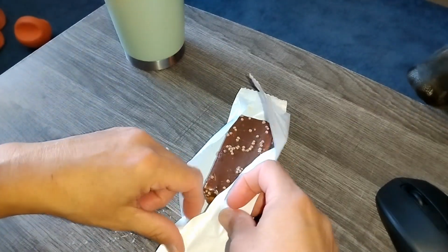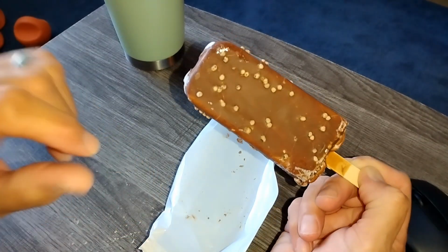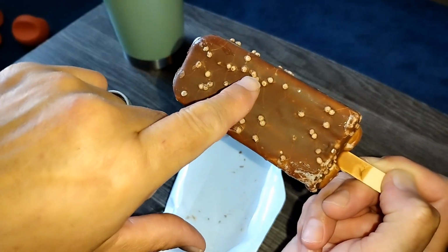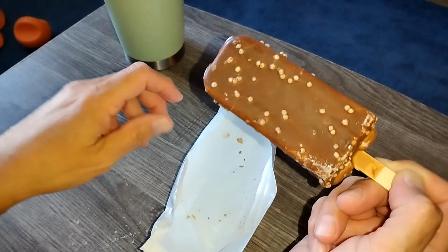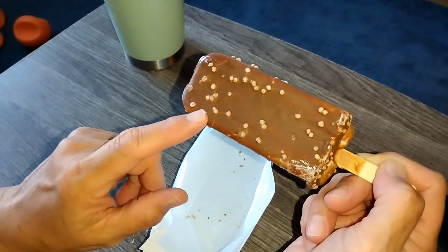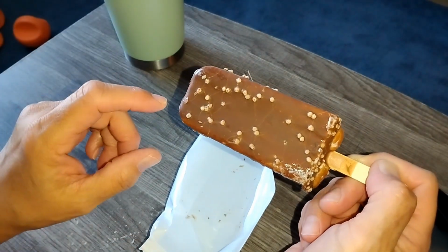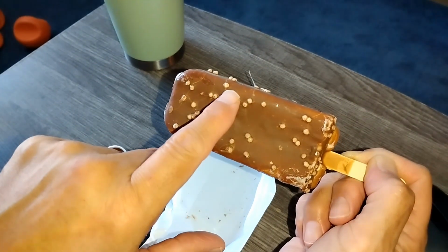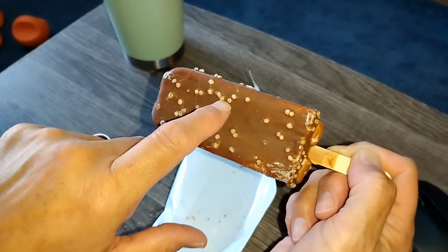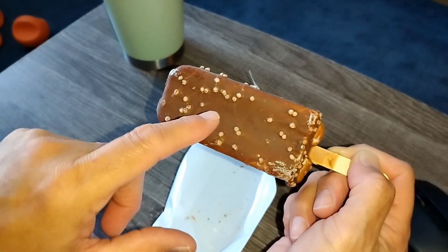So I had one yesterday. These little Crunch things, I would not recommend the Crunch bars, the Great Value Crunch bars. If it's just a chocolate coating without anything on it, that's fine. But these, what are supposed to be the Crunch in the Crunch bar, they're actually kind of rubbery. So I was actually spitting them out.